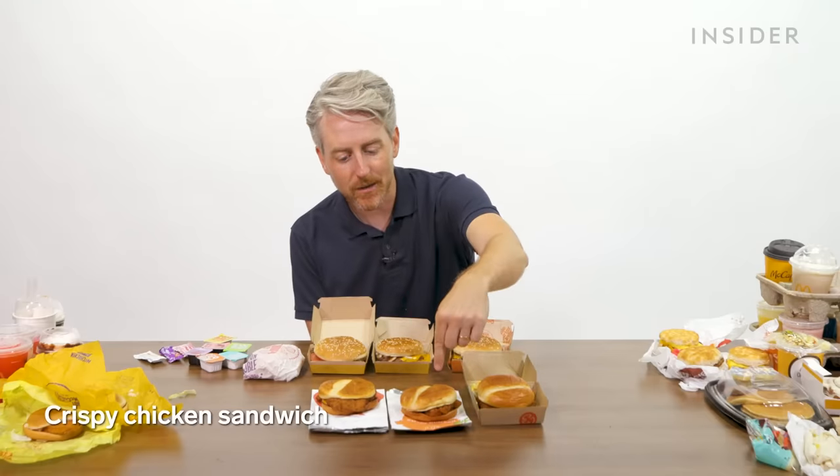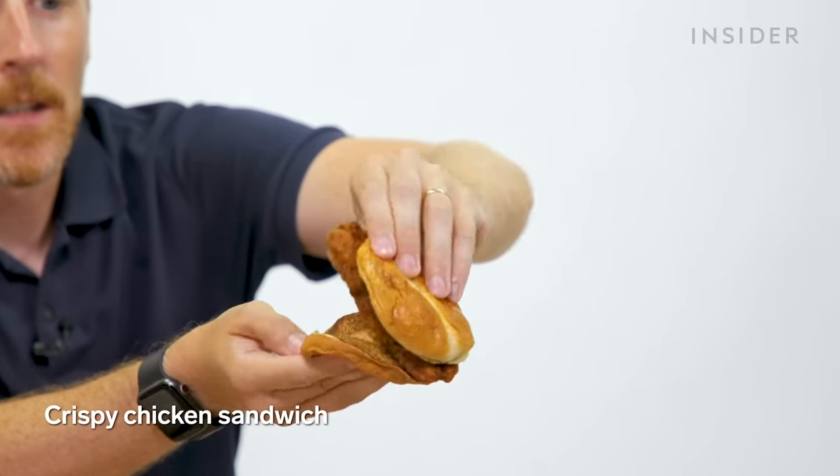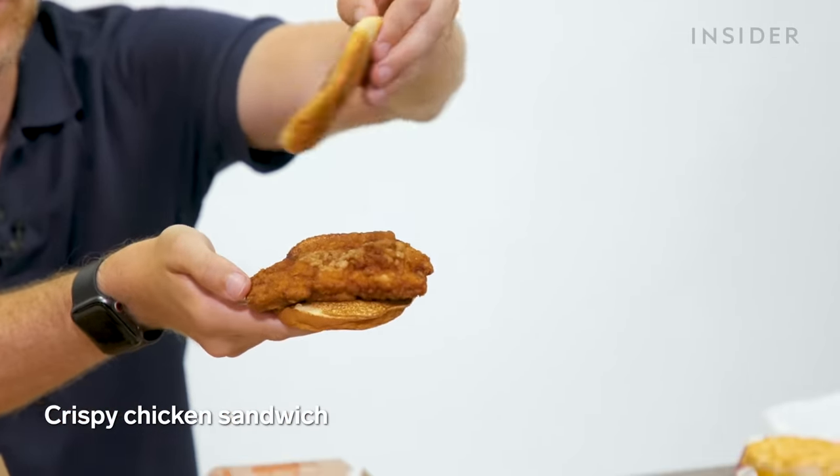We have the crispy chicken sandwich, I think this is a brioche bun, pickles, and no sauce, which I think is strange. Like the whole flavor is just the chicken. Spicy chicken sandwich. Same deal, but of course, spicy sauce. And the spicy chicken deluxe, which to George's point, has more vegetables on it, you know, to be healthier.